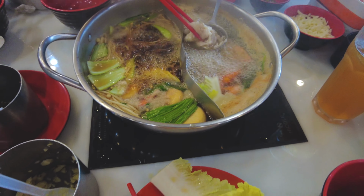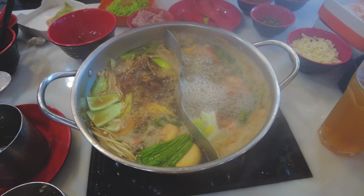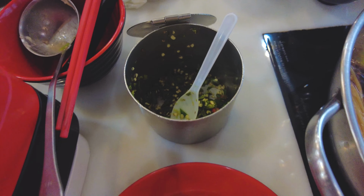Now it's cooking. We got a bunch of food in here. A bunch of vegetables. Put the vegetables in first. Dipped my pork in here. Also put some spicy peppers inside my sauce. Let's try it. It's really good.